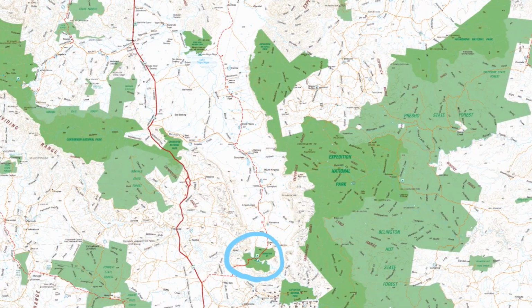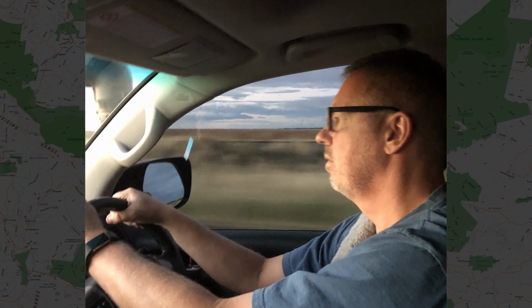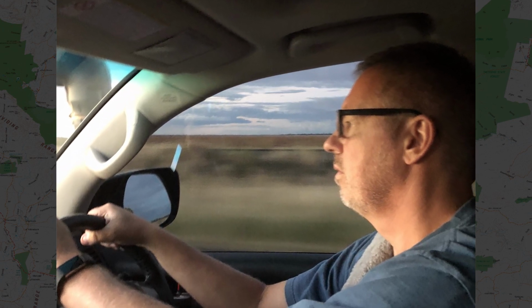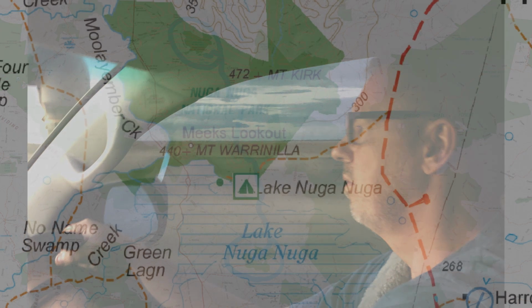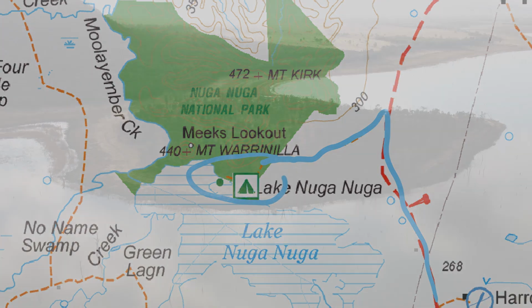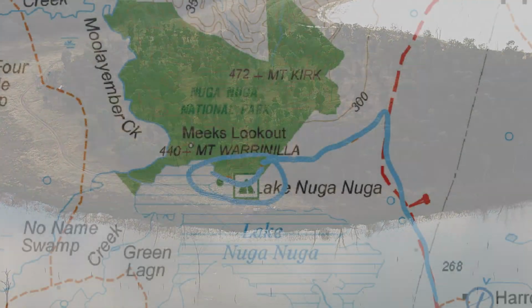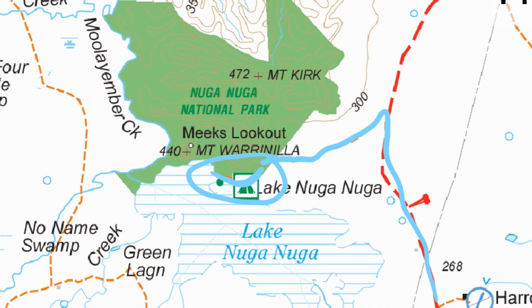We packed up camp from the Lonesome Section and headed north up the Arcadia Valley Way for about 70 kilometers to Nuga Nuga National Park. The drive itself is on very good dirt roads and a lot of bitumen sections as well, and is just a lovely drive. The park itself is only a couple of kilometers off of the main Arcadia Valley Way track, and there's a lot of campsites in and along the banks of Lake Nuga Nuga, and you can find a very, very pleasant campsite along there.